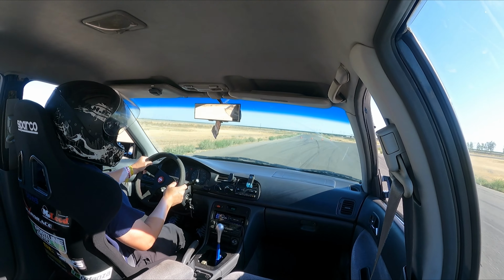Hey, what's up guys? Update, got the car on the trailer. Thank you very much, Alex. You're a lifesaver, bro. We just drove it straight onto the trailer with it knocking. I had to rip off the lip. It's just riveted on, so it was easy to take off.